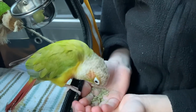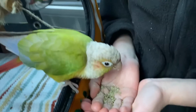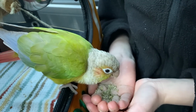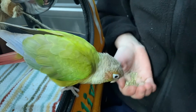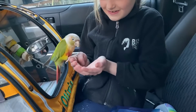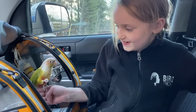Are we almost done? Okay. She's just gonna munch it out of your hand. Oh, that tickles. Oh, she squeaked. Okay, I'm gonna put it in there. All right, so grab another small pellet and then ask her to step onto your hand. There. Let's have you eat over here. Good job.